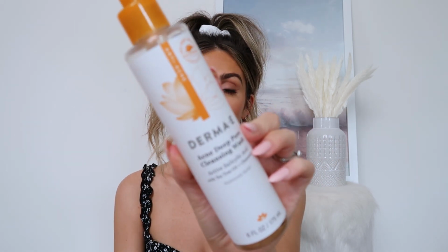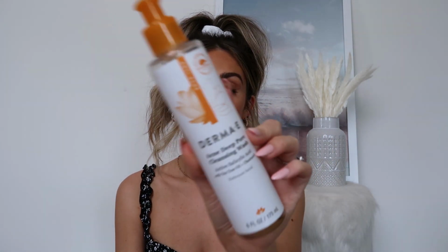So this next one is a repurchase, but it's not a repurchase for me. It's actually a repurchase for Chris. This is the Derma E Acne Deep Pore Cleansing Wash. He is acne prone. I'm not, so this is not a product that I necessarily needed. But a few months ago, they had sent this line to me in PR, and so naturally I was like, hey, do you want to use this?